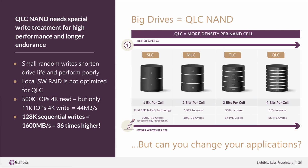And look at the performance you get on the drives too. A lot of these QLC drives can do 500K IOPS or more in reads per drive, but you look at their write performance, and it's only 11K IOPS when you do random. But if you do large sequential writes, and these are right off the data sheets, in this case of one of the Intel drives, you get 1600 megabytes per second versus 44 megabytes per second of bandwidth. So look at the huge impact that writing sequentially has, not only on endurance, but on the performance of the drive.